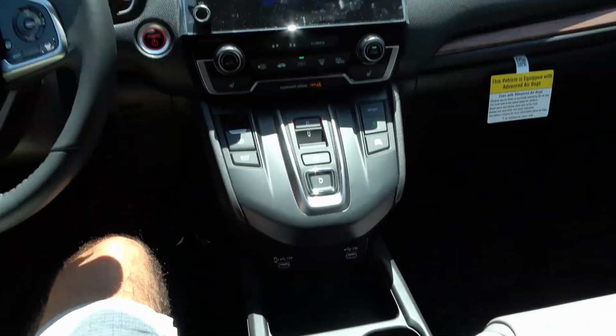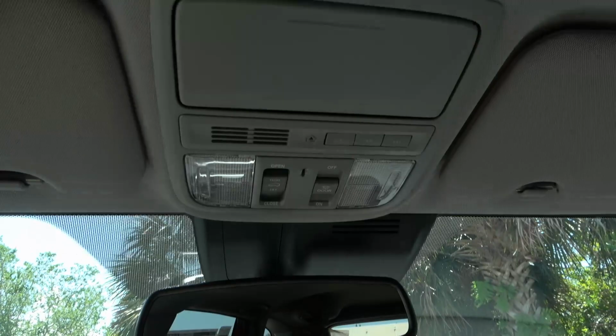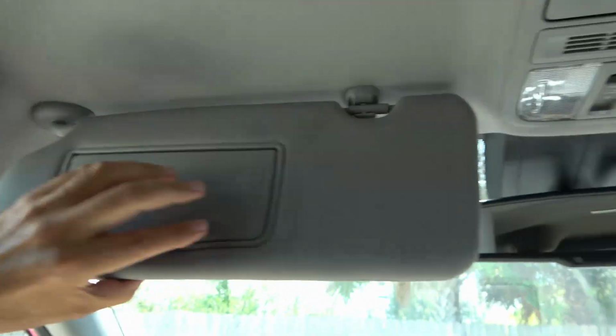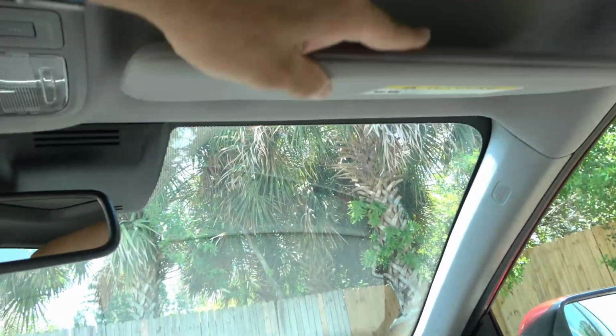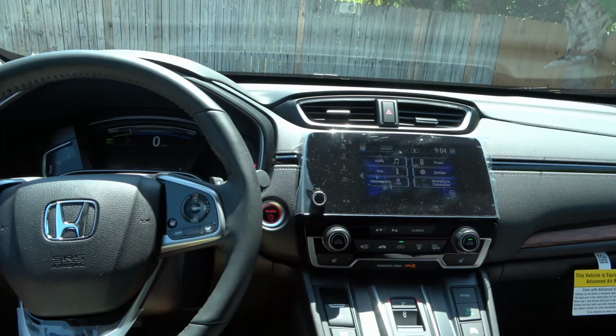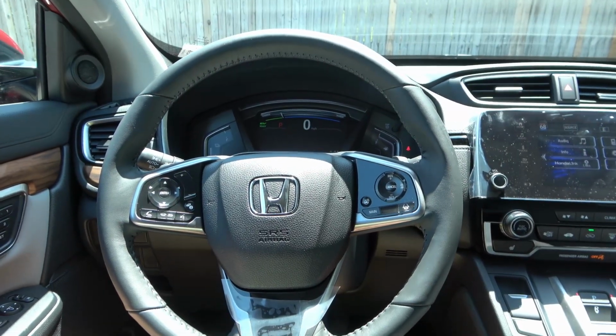Overall, this is the interior of it. Let's take a quick peek right at the top. So we have the regular sunroof, you have the sunglass holder, the HomeLink system is right here, and then you have mirrors with lights on the driver and the passenger side. This is it, guys. This is the interior of this 2022 CR-V hybrid. Take it for a spin.